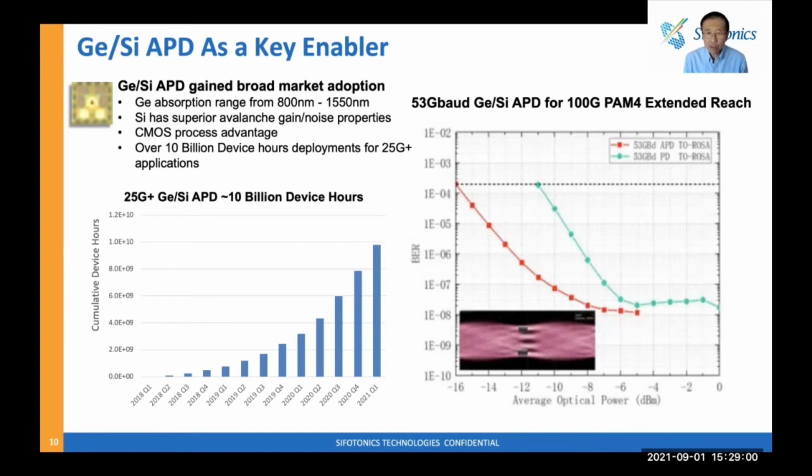And recently, we also developed a 53 gigabaud germanium silicon APD explicitly for 100G PAM4 applications. Here the red dots and lines show that we can extend the sensitivity from the green, which is a PIN diode. We can gain about 6 dB, extending from -10 to -16 dBm in optical power sensitivity.